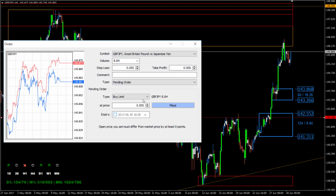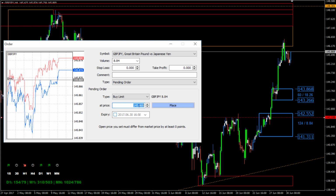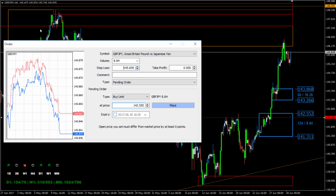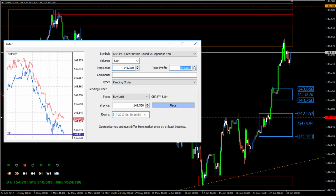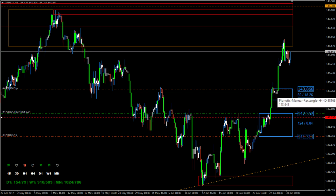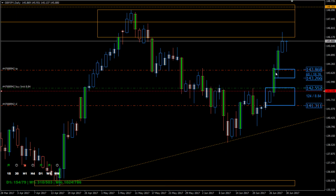$142.55. 41.31. Let's move this back to around here, 1-to-1. Yeah, so I like that. That looks pretty interesting. This is also a great one, and we're likely going to get a decent reaction there. It's going to be clear on the daily, I think. You can see just in here how price cut away, which is great.